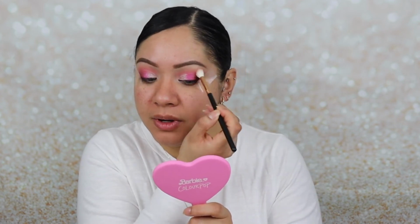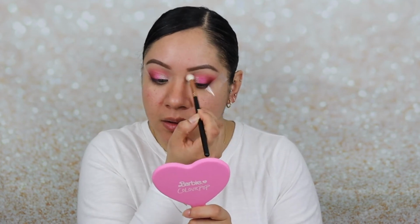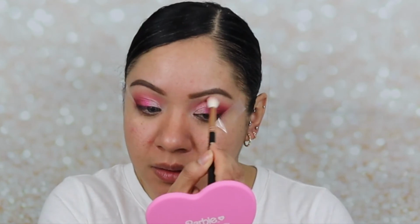This looks so pretty. Alright, I'm gonna go in with that champagne color one more time. Fix this here. Wow, I am loving this look. Oops, wrong brush. Okay.